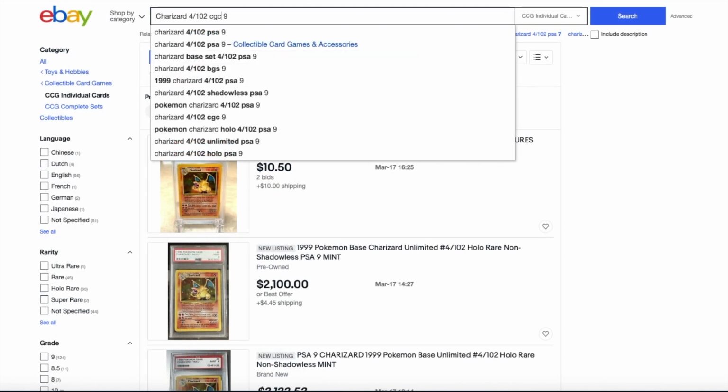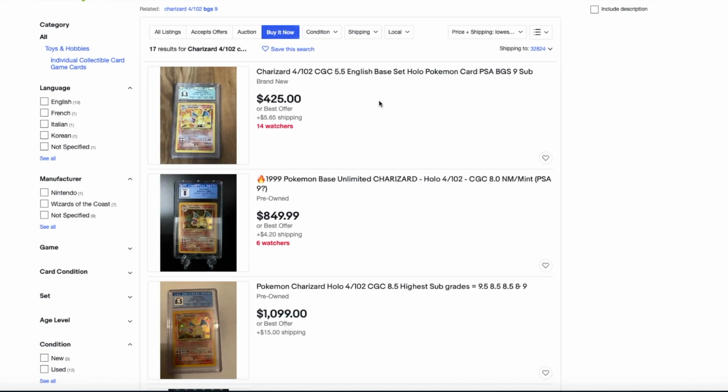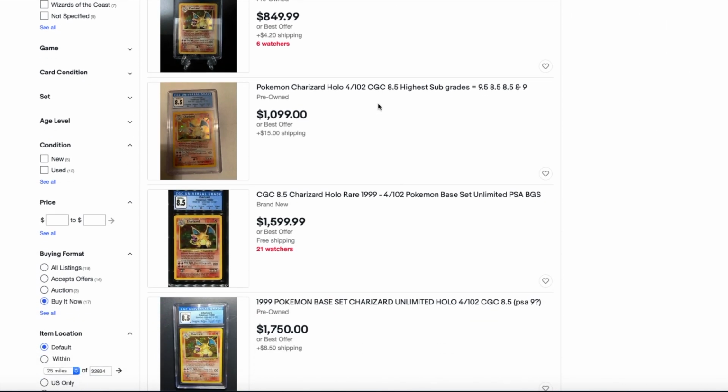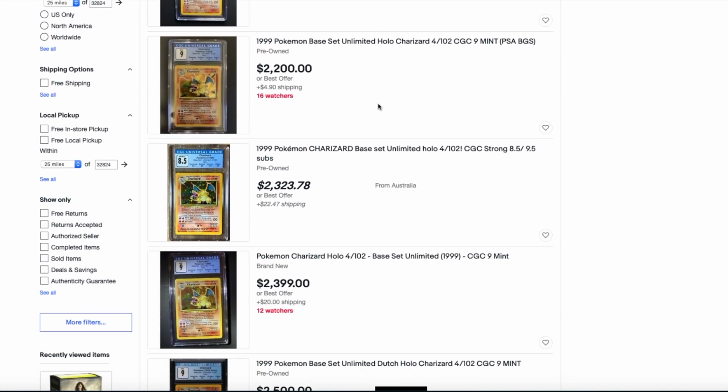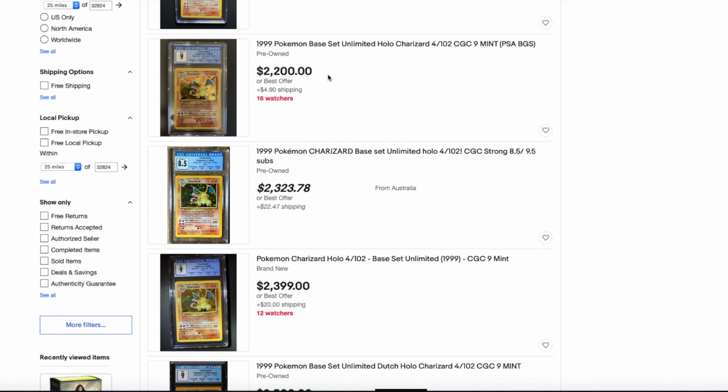Now let's go ahead and check out the CGC ones on the market and see what they're actually selling for as well. That'll be interesting. Or this is actually what people are asking for it, so not what it's sold for quite yet. We'll get into that. But here's what people are putting their ask price at. So the first legitimate one here is $2,200 that they're trying to get out of it.